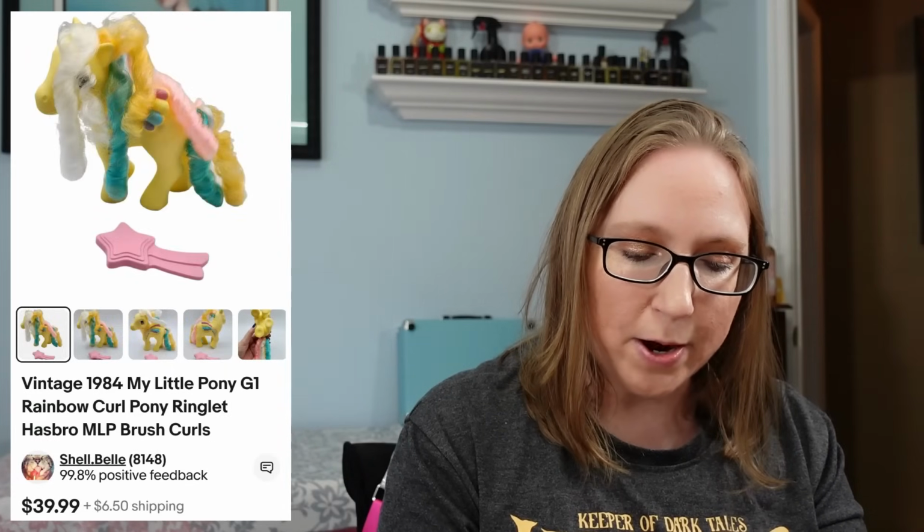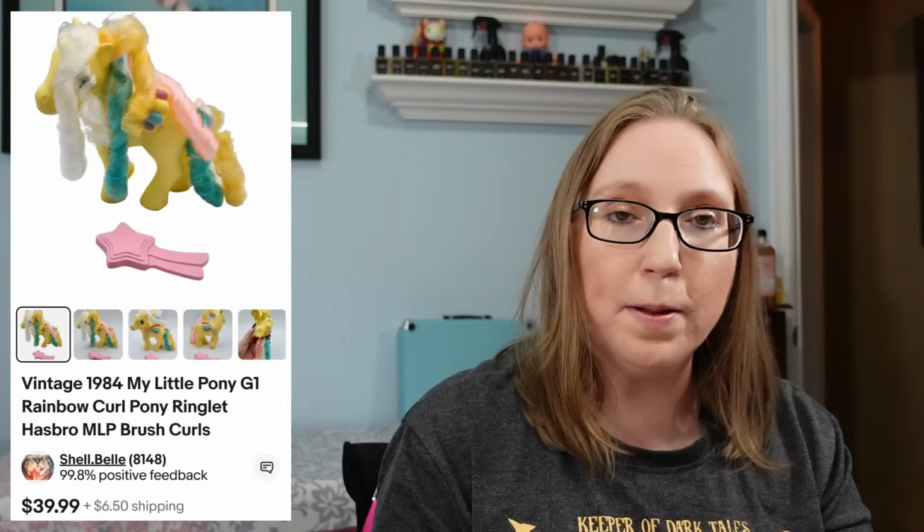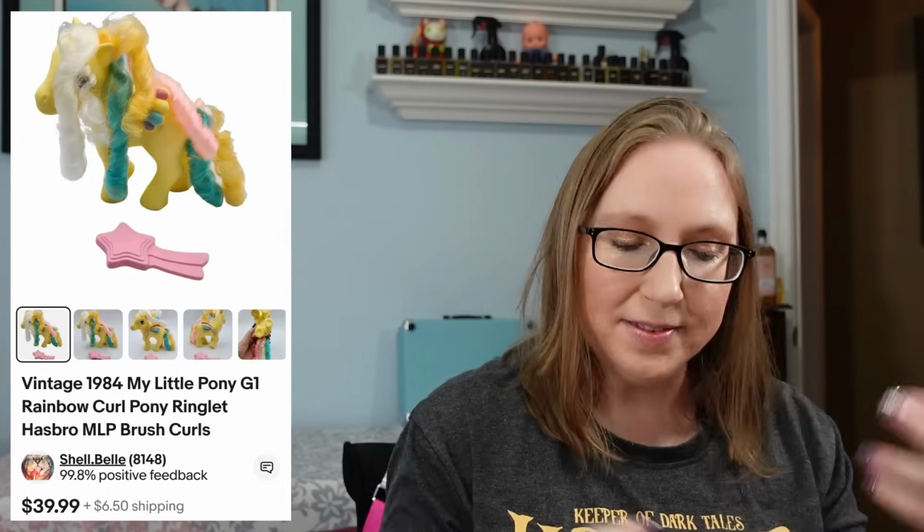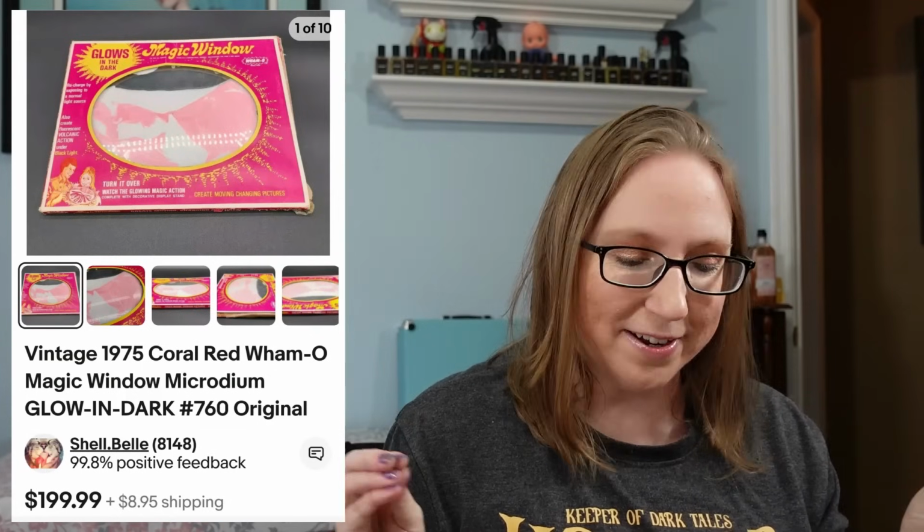Here's another My Little Pony. This one was called a Rainbow Curl Pony. She sold for $39.99. This next item was just great.